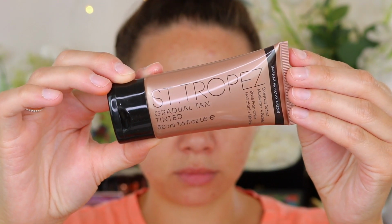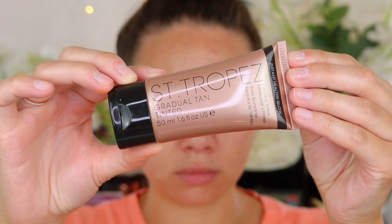Let's go ahead and prime the face. I'm so excited to test this out. This is the St.Tropez Gradual Tan Tinted Moisturizer and Primer. Oh, it says wait until it dries before using it under makeup and then wash your hands afterward. Oh my gosh, I opened it and it just spewed out. Oh, it's brown. I thought it was gonna be... oh my gosh. Look at that. Definitely has a little bit of a tan smell to it.